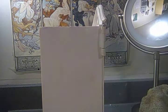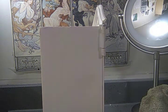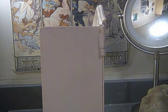And like I said, it's going to take probably maybe 2 layers, maybe 3. Hopefully we have enough paint. You know what I mean? It'd be a nightmare if there's not enough paint.